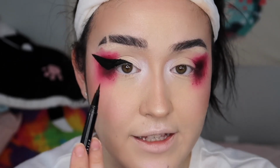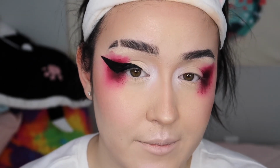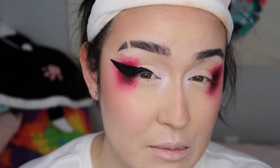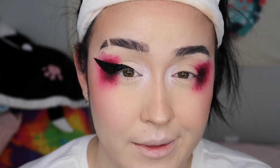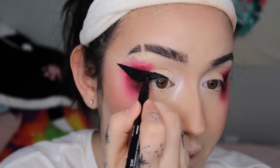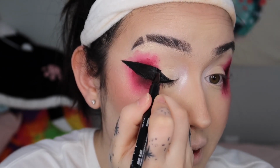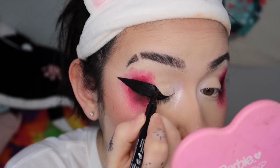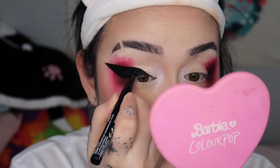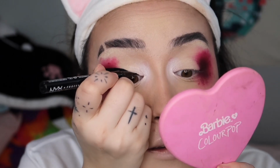Then I look forward and I see that I do have some folding action going on. My eyes have been really swollen lately because I've been a little sick. So we're gonna try to make it as even as possible. I'm gonna make a more in-depth tutorial on how to do this, but for the time being, we're just gonna try to fix it. Looking straight forward, I'm just gonna go ahead and connect and then expand on that line I made. This is 100% thicker than I wanted it to be, but it's okay.